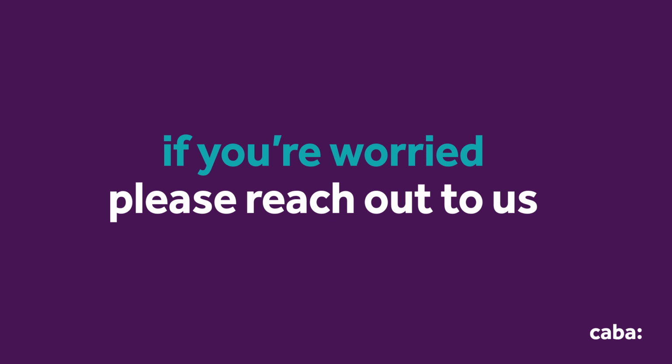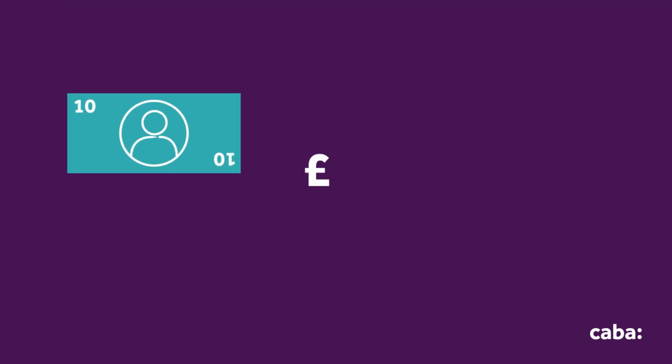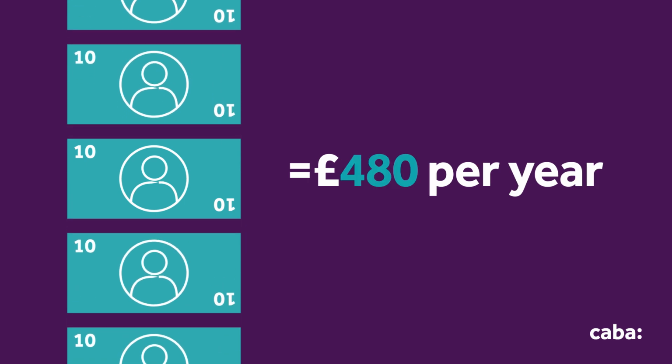You don't have a buffer. Following the 50-30-20 rule will allow you to start setting aside money to create a buffer. Even starting small at £10 a week equates to approximately £480 a year, which will help in the event of an emergency or an unexpected cost.